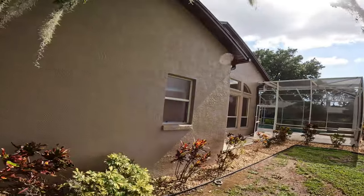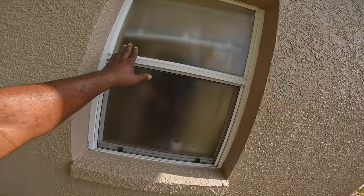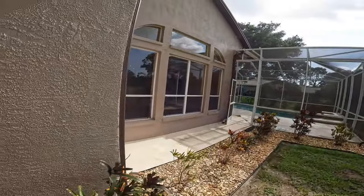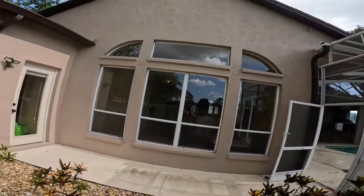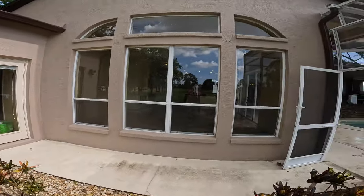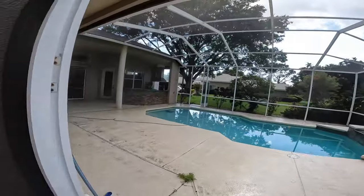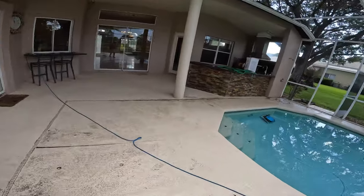He was concerned about getting the windows cleaned. I don't do window cleaning per se, but I clean the algae that's on them. No squeegees for me. He was like, do you have a squeegee in your truck that I can use to squeegee it myself? No, sir, I don't. So this is the pool deck here.